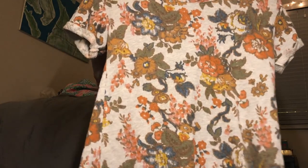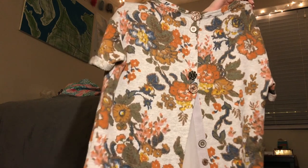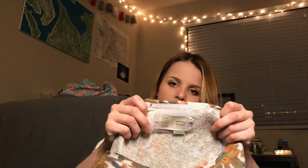Okay, also this really cute Saturday Sunday top from Anthro. It's got these really cute buttons on the back. So yeah, it's really cute. Saturday Sunday from Anthro. It's a medium.